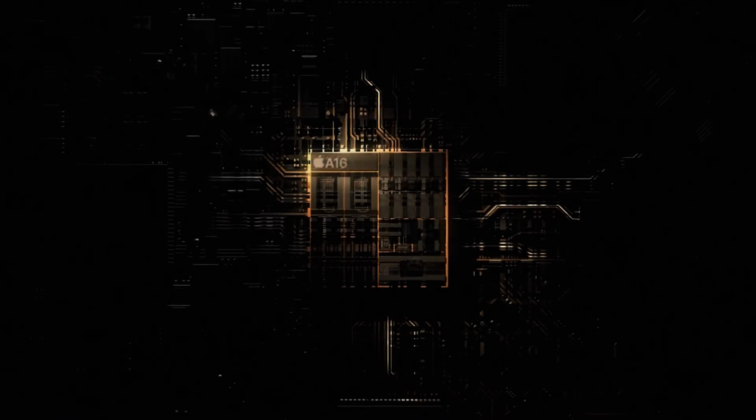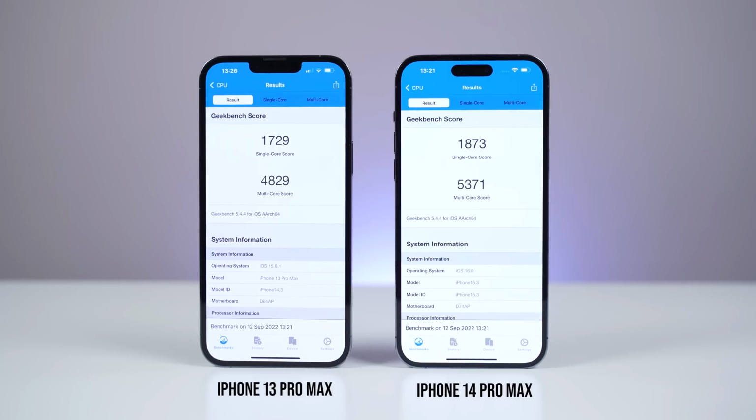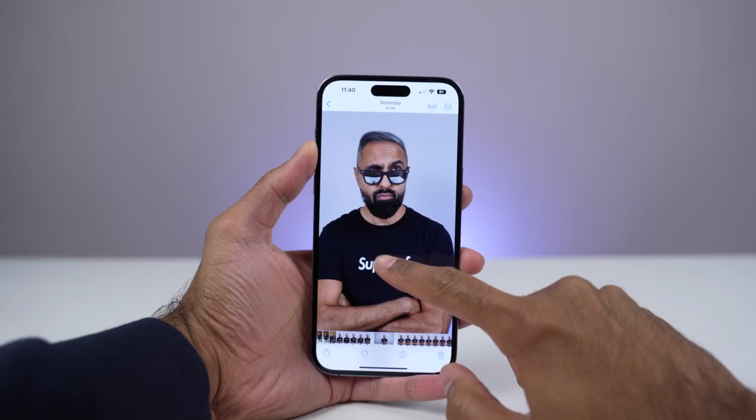Now let's talk about the performance. So the iPhone 14 Pro Max does come with the latest A16 Bionic chip. And in my experience, it's not been too different to the A15 Bionic because the A15 Bionic was already really fast. Yes, you may notice a difference in benchmarks, but when you're using this day-to-day, it goes through everything absolutely fine. And I don't think you're going to have any issues with this. And it's also going to last you a good while.